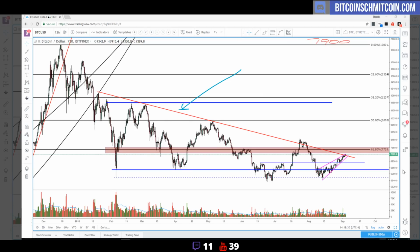So let's make a little list. Let's call this the DTL, the downtrend line. Let's say fifth test. Okay. DTL. All right. What else?